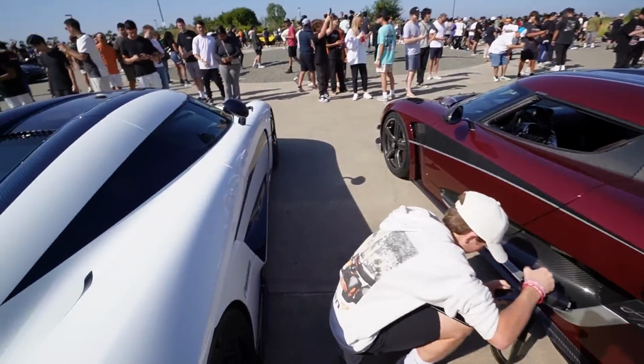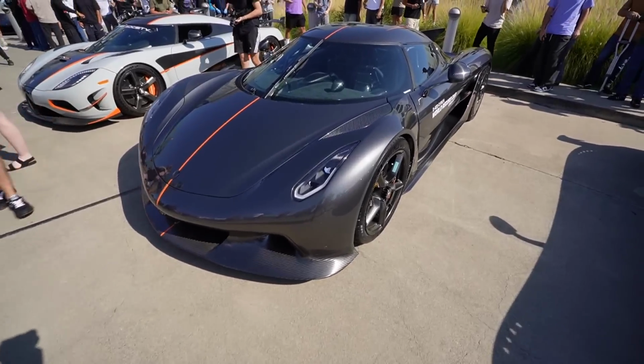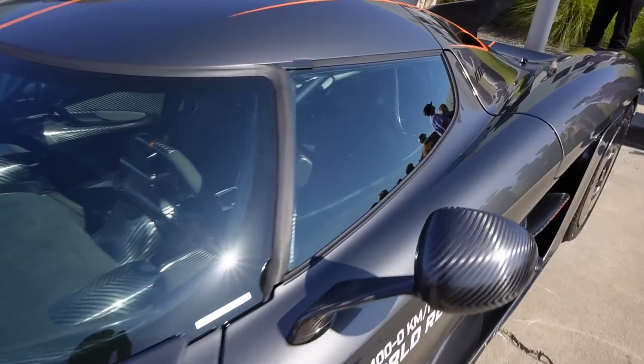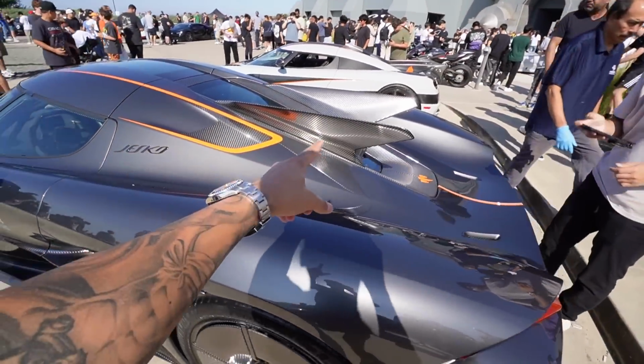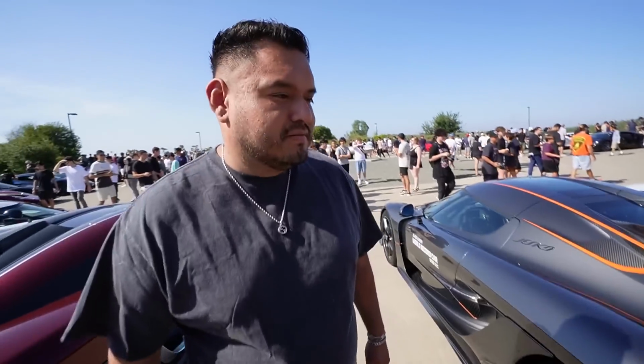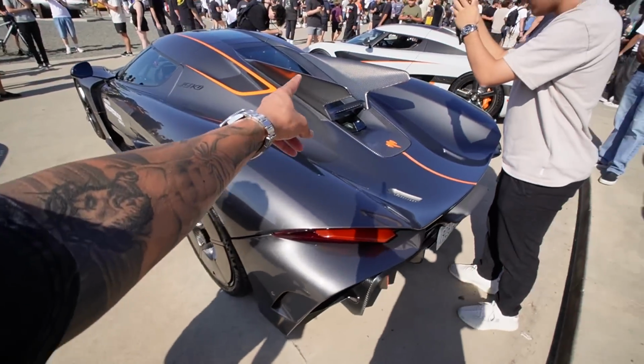I don't even know what to film anymore at this point. I literally don't know what to say, bro. Look at those seats, dude. Interior is crazy. Damn. What the heck? Look at that. These cars are ridiculous, literally. I know, the wheels, the aero.